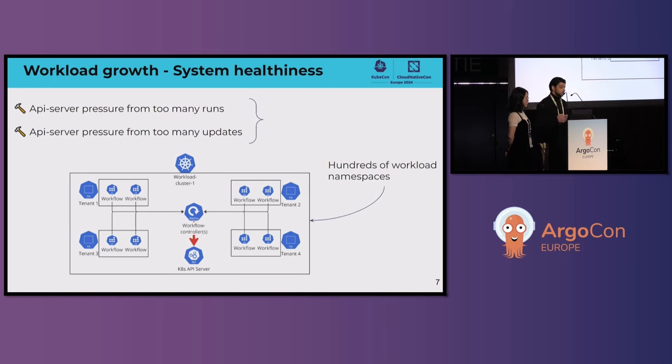So because all of our tenants are all on one workload cluster, we just had way too many job runs and too many updates from our tenants and their workflows going straight towards the API server. And this brings back that factor that I was talking about before, which was tenant cluster isolation. Something like cluster sharding could potentially remediate this, right? If we have different clusters and on those clusters we have the workflows running, instead of all of them being on just one workload cluster, that could remediate some of the pressure that's going towards the Kubernetes server.